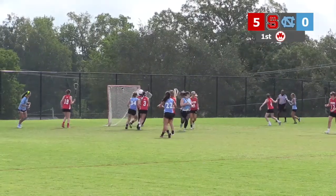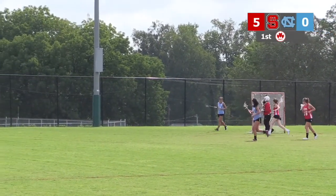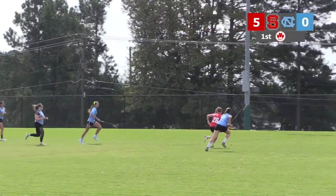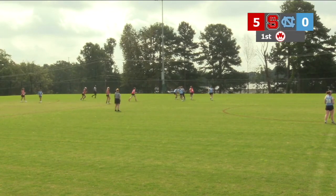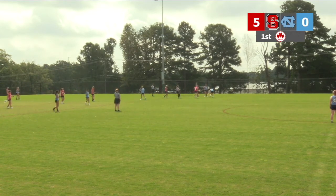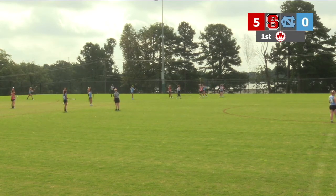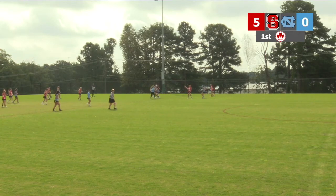Katie now still with it. Katie looking for some cutters as she tracks behind the goal. Ooh, errant pass. That pass is way too high. And State's going to try to get possession, but UNC will retain it. The ground ball is a mob. There's a mob for the ground ball. Finally picked up by Lindsay, but there will be a whistle and a restart. Lindsay's pass picked off.